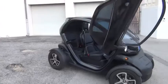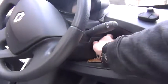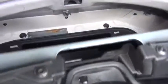Number 4, the practicality of it. That right there is a back seat. Yes, it is. And one thing you probably didn't know, if I take this key out, there is actually a boot. So if I do this, right there, I can probably pop you in. That's a boot. And it's flipping tiny, but it's a boot nevertheless.